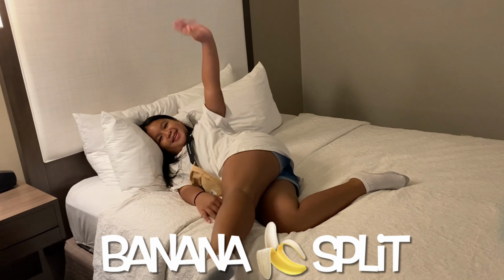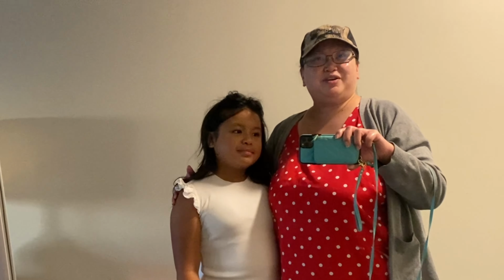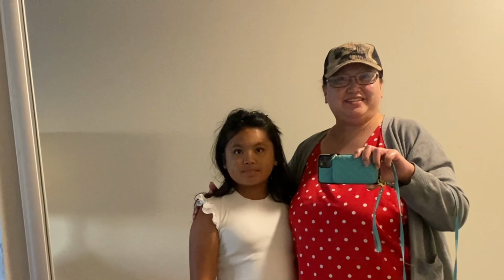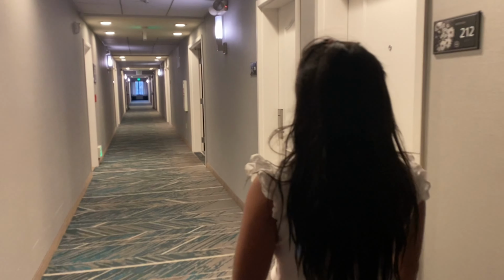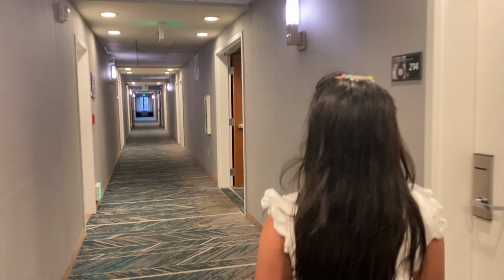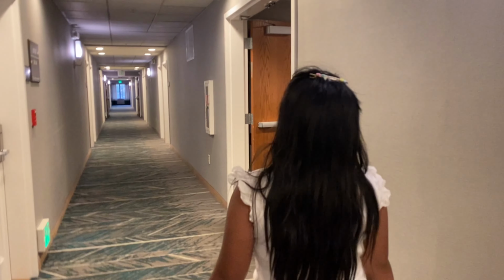Niece Banana Splits decided to stay with me in my hotel room. All right, everyone, so we're in our room and we're about to head downstairs to have our free breakfast. And I have Niece Banana Splits with me. Say good morning. Good morning. We're heading down to our free breakfast. And I hope it's good.